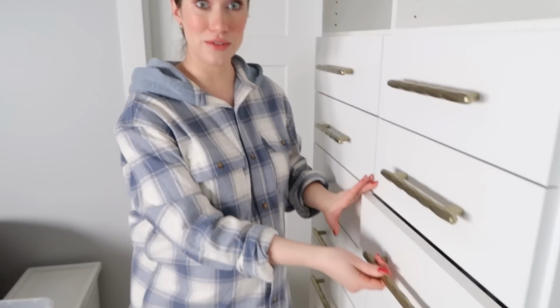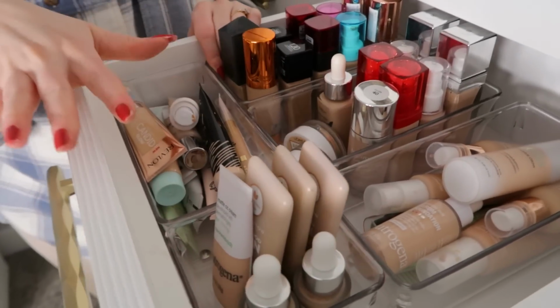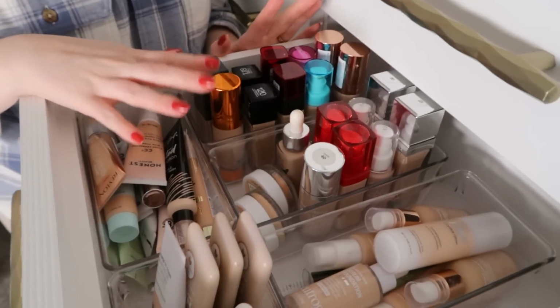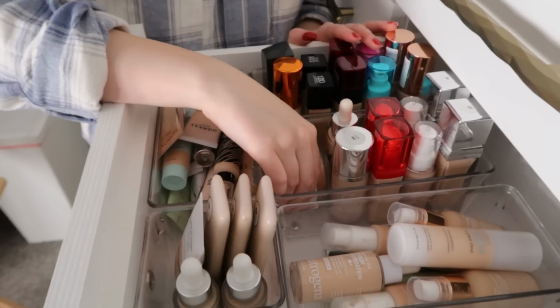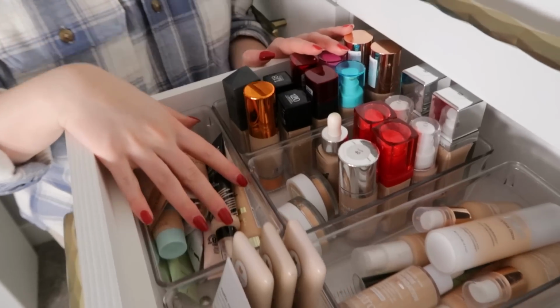So hold on. Are you guys ready for the after? I'm actually thrilled because I used to not be able to see anything in here. This is a pretty minimal collection. I'm impressed with myself. I'm really satisfied, and these are the things that I genuinely am excited about, excited to keep using, or excited to develop more of a full opinion on, and I just forgot that I had. Oh my gosh. So there we have it.